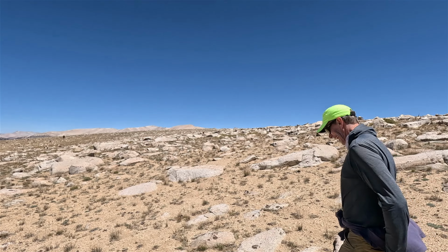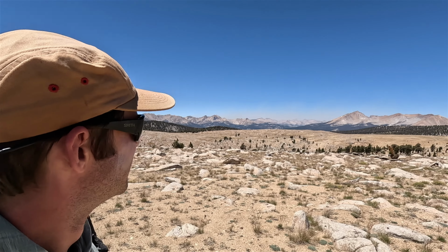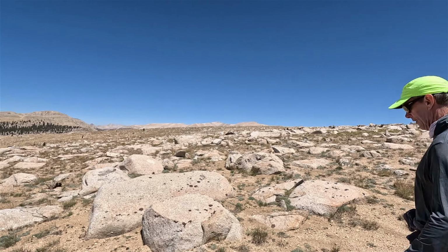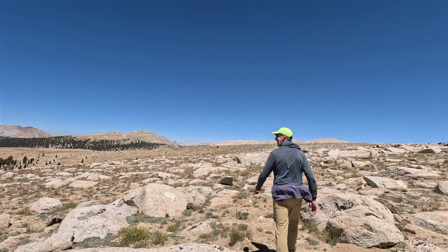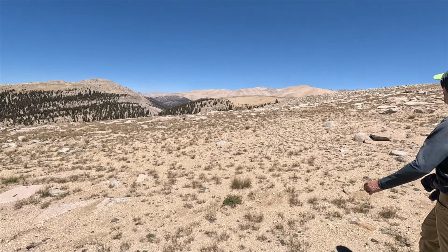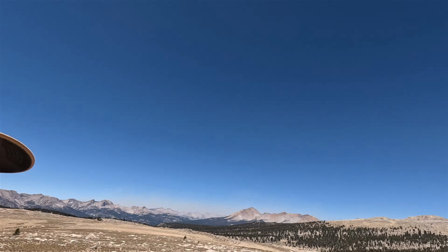Alright, we are way off trail right now. Somewhere on the border between the Golden Trout Wilderness and Sequoia National Park. Pretty stunning views of all these huge mountains all around, just wide open, super easy walking. Spectacular. We are just exploring our way through the backcountry here. Alright, just crossed into Sequoia National Park. Wind is whipping in the high country.